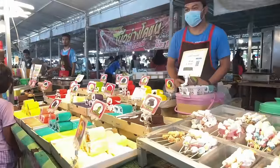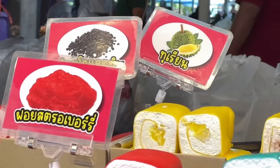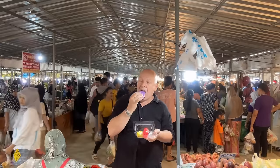These are one of the best things ever. One of my best finds in Thailand during COVID when this guy appeared at the markets here. Cream is not too sweet, so a hint of durian flavor in there. I could eat these all day. They are so good.